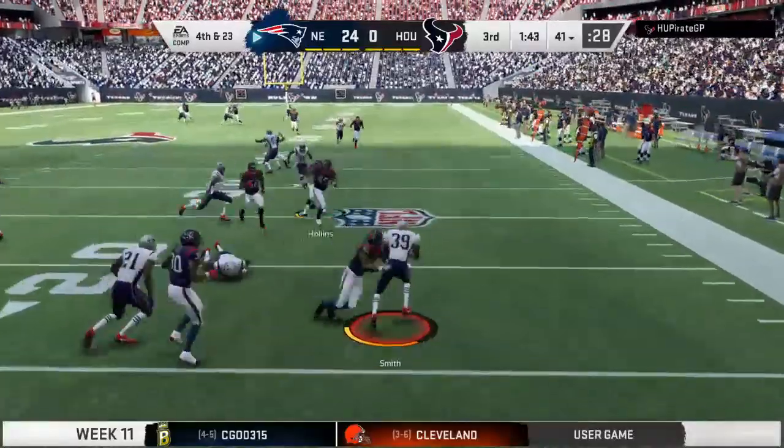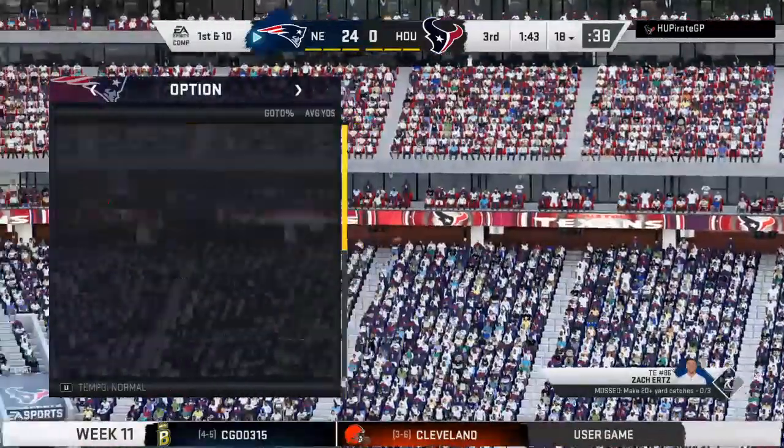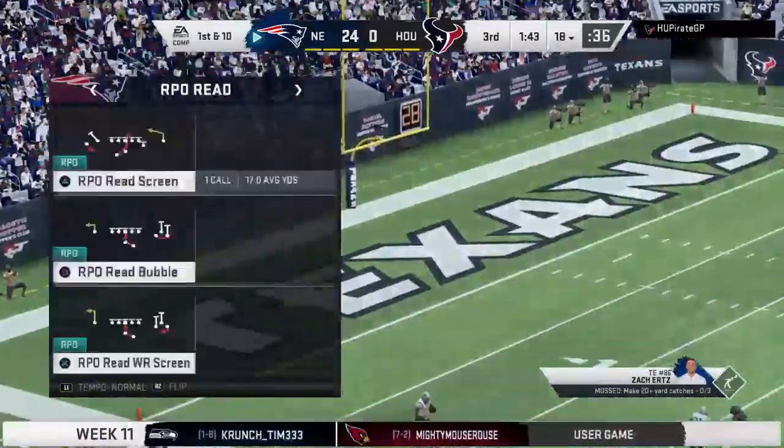This will be taken at the 10. Call that a 46-yard punt, though they did get 9 back on the return. And the Patriots take over.